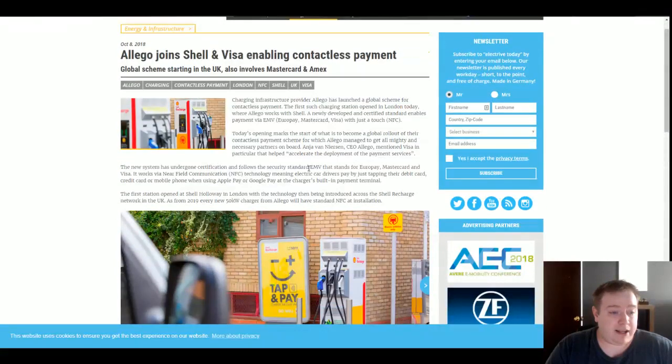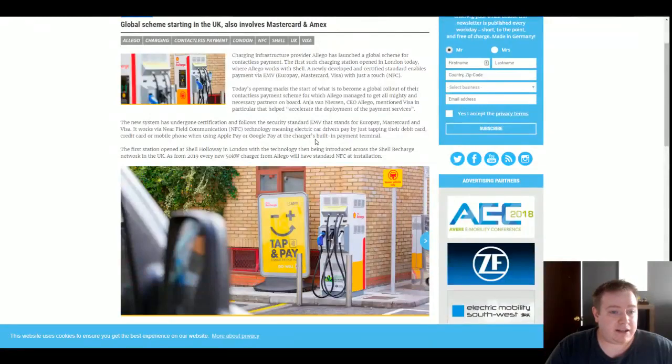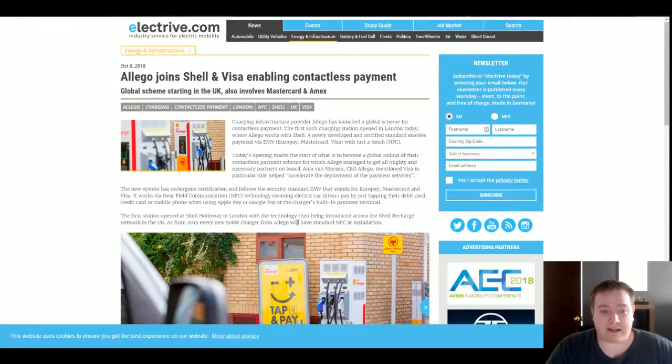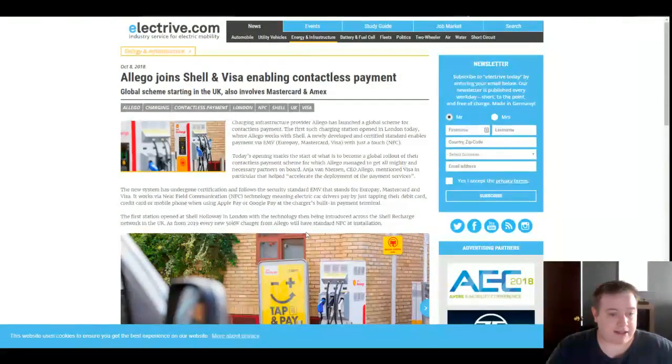These are going to start rolling out in Shell and Allego. The Argentine in me wants to say Allego, but that's probably not how it's actually pronounced. They said the very first of these gas stations went live in London, and it went up today. So any of you who are out in London who want to go pay for gas with an NFC tag, that's the way to do it. I thought that was pretty neat.